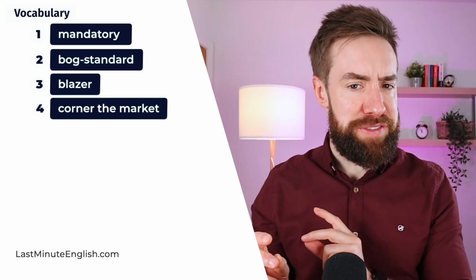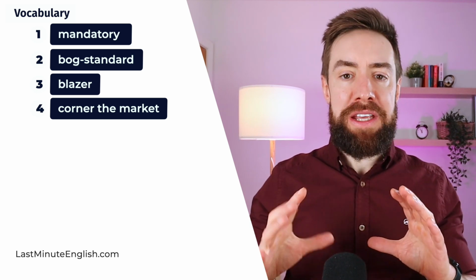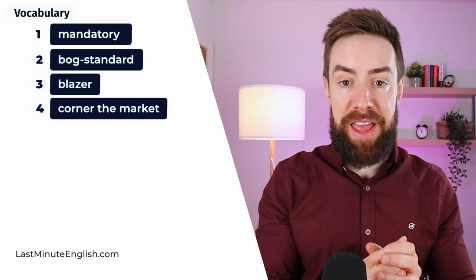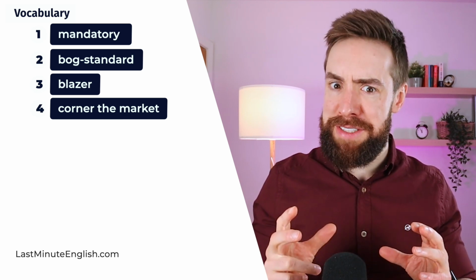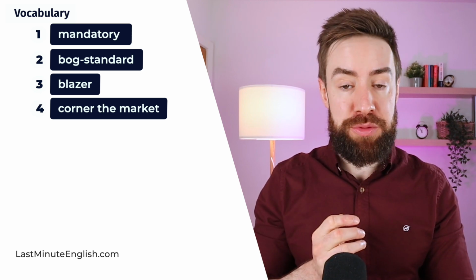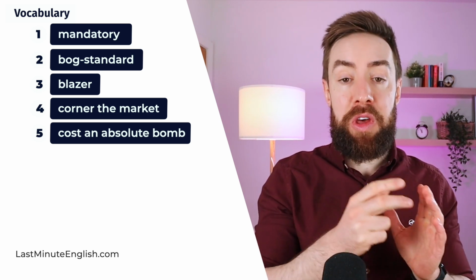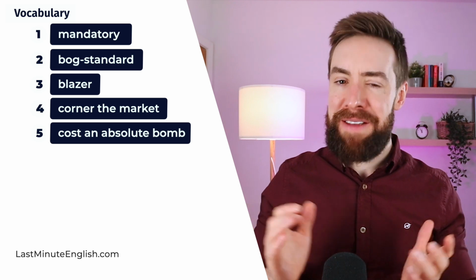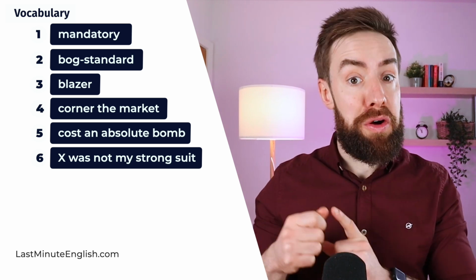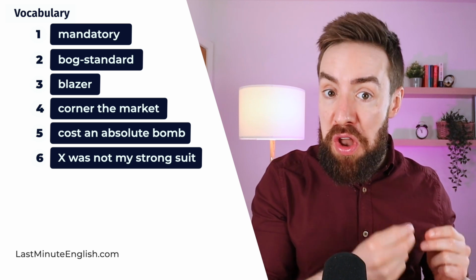Then 4 is a business phrase, corner the market. And that means when you are the only company or the only provider of something for people to buy, so that, you know, you have a big advantage. You can charge any price that you want. And that leads us to the next one, which is something costs an absolute bomb. So if something costs an absolute bomb, it means it's very expensive. Next, we can say something is not my strong suit. That means it's something I'm not very good at, or it's something I don't know a lot about.